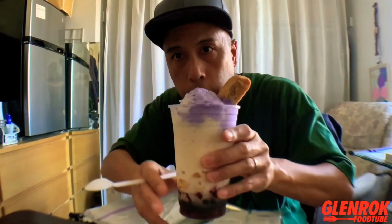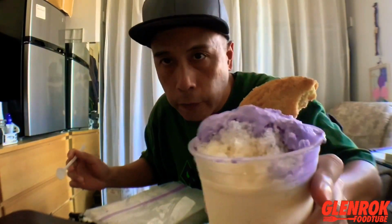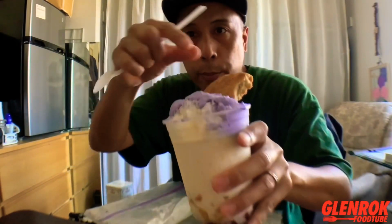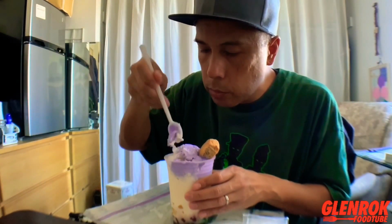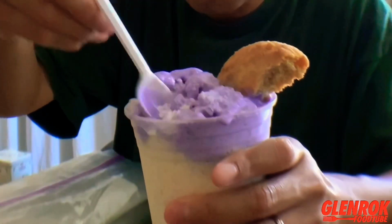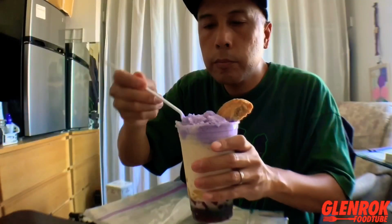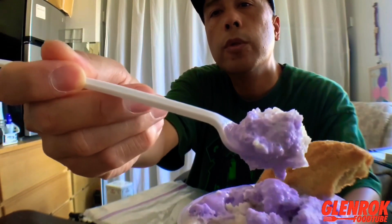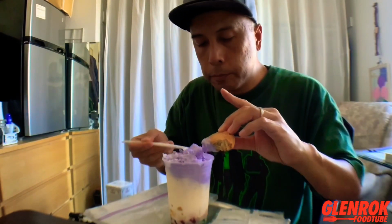Alright guys, got my halo halo here from Jochi. Nice and refreshing. That ube ice cream melt on top with that shaved ice and that evaporated milk. Man, Filipino dessert right here. But I plopped a snickerdoodle cookie on top just for a garnish. Alright, I'm gonna get into this right now. Here we go. Look at that.